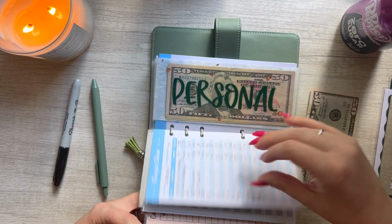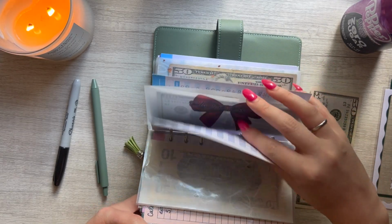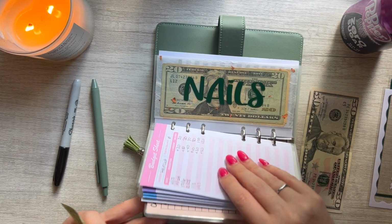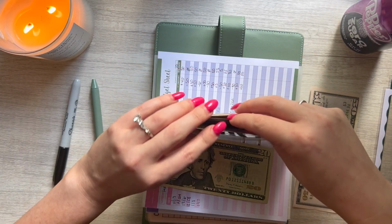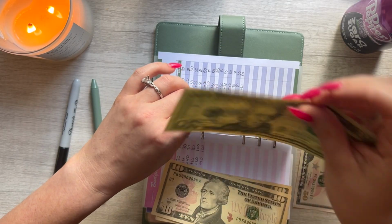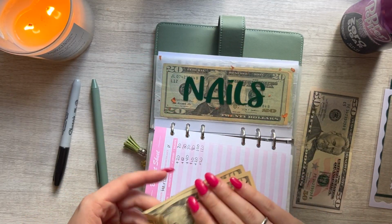So nails, I know, had multiple $30 in it. Where'd my nails go? All right, so let me exchange this for 10s. That way I have a 10 to leave in there, and then that will be fully condensed anyway.